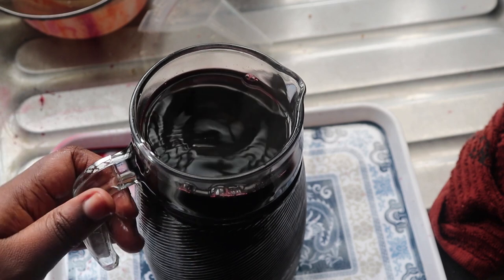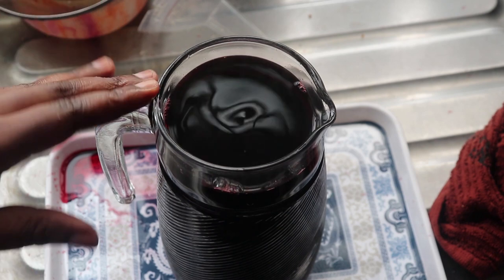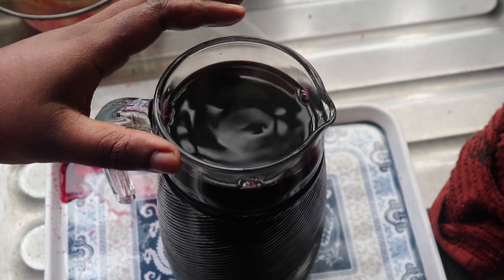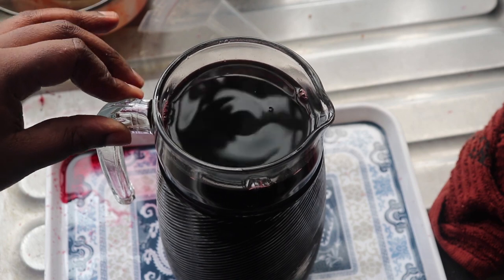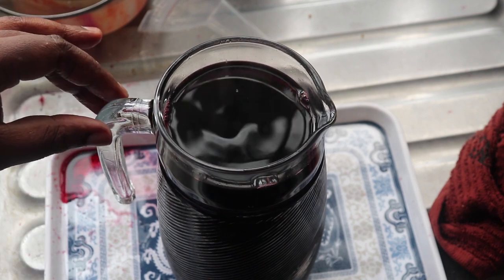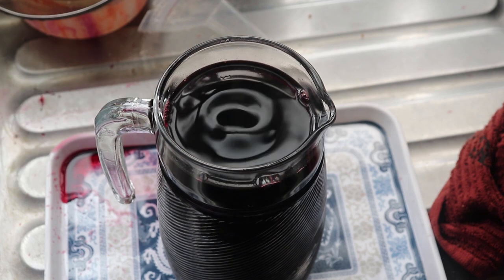I'm just going to wait for this to cool down, and I'm going to enjoy this with my meals throughout the day. This is also good for keto constipation, and it's that time where keto constipation kicks in, keto flu kicks in. So this is just going to, you know, help with the inflammatory and relieve your body from every kind of pain or stress you'll be going through during the keto flu.